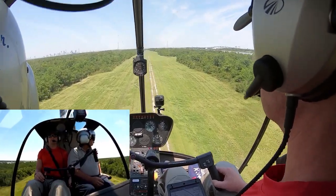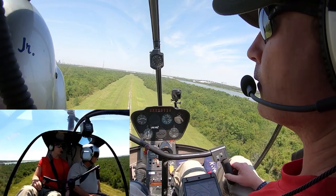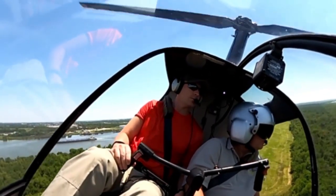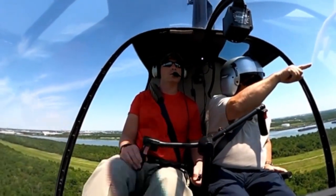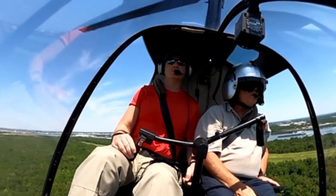Go ahead and pull us up and do a left turn. Let's see what this spot looks like over here, if anybody's dumping cars or bodies or whatever. Where are we looking? About 90 degrees over here. Watch your airspeed. Get a hold, that's all hard land right there. Matter of fact, start over here and fly that way and see what it looks like.